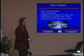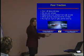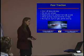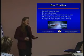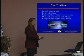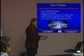So poor traction. What happens there is, if you start off slow and easy, that's the best thing. Don't try to leave your position really quickly, and that will also reduce the amount you're spinning your wheels. In deep snow, for any of you that have ever driven in deep snow, it's good to angle your wheels one way and then the other so that you're creating a tread, a path for yourself.